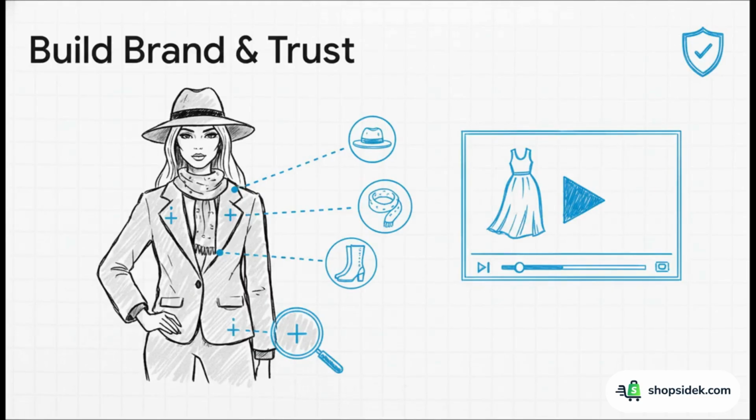Building trust is absolutely crucial, especially for premium brands. With this theme, you can embed product videos to show your stuff in action. You can use image hotspots to create this awesome interactive shop the look experience, almost like a high-end digital catalog. These little details give customers confidence and help justify a higher price for your products.